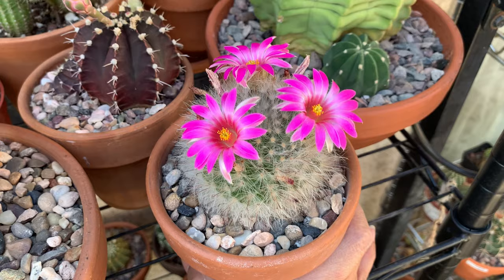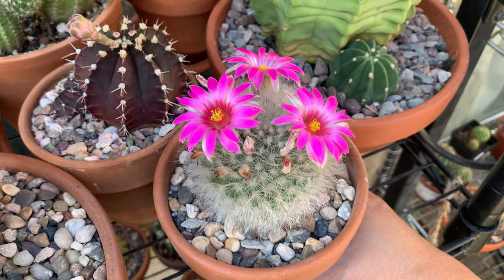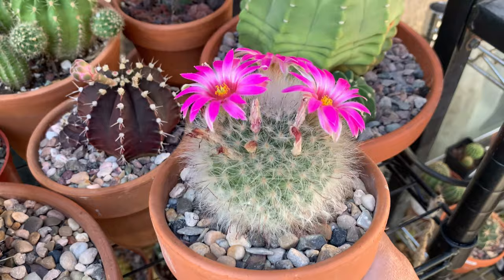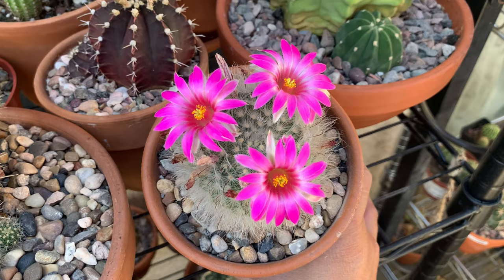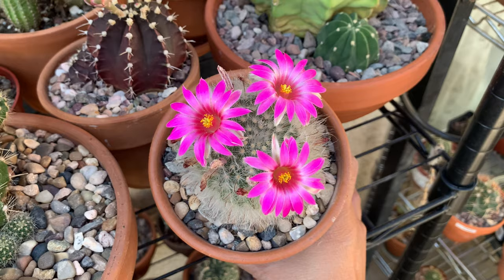Ever since summer started, guys, this kept blooming, like 2, 3, 4, sometimes more at a time. Look at all those spent flower buds. That is just this summer season. So it is very prolific and very generous when it blooms. And for a Mammillaria, this has very big flowers.